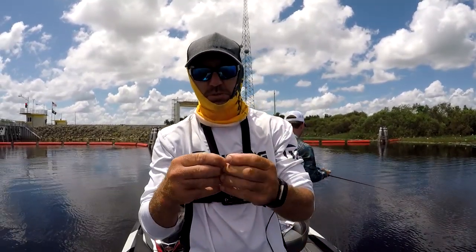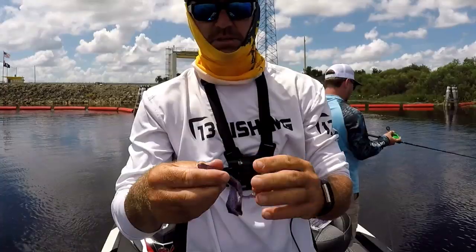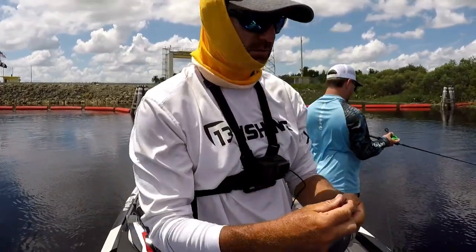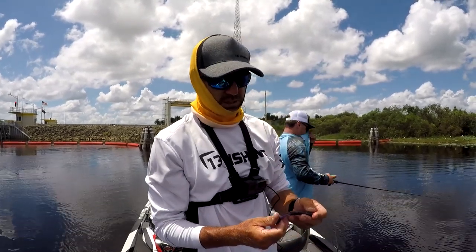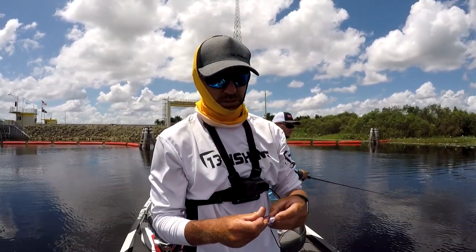I just pulled the tails apart there. And in that current, it's just down there flapping. But that was probably what, a 3-pounder, 3.5? It was a chunk. High side of 3, I would say. I could have boat flipped them, but it doesn't really matter.